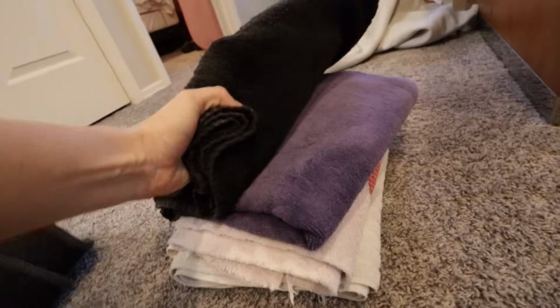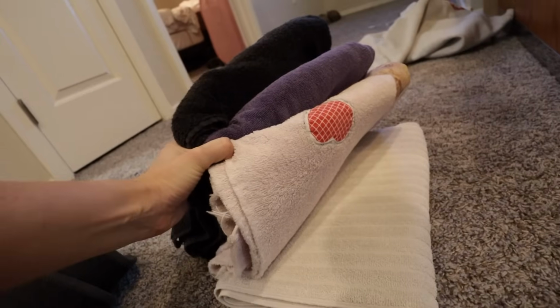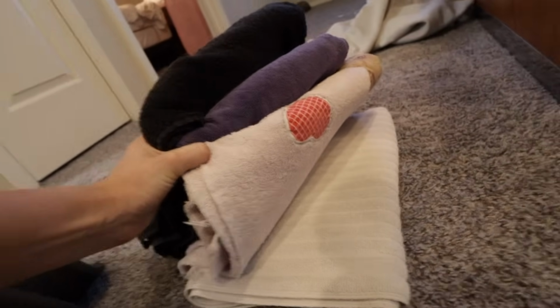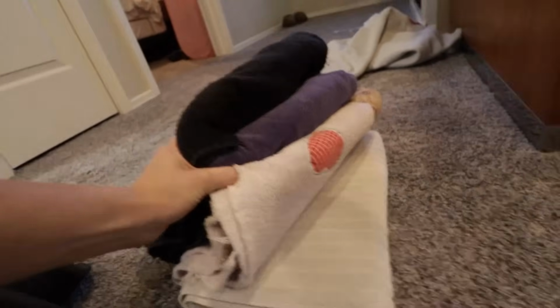And then these we have designated as meat smoking towels. If you have any experience smoking meat, you sometimes have to wrap the meat up and keep it toasty. I don't know what I'm talking about. Anyway, these are Matt's meat smoking towels.